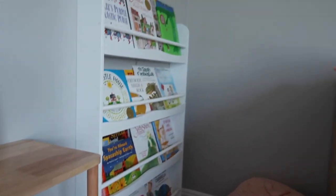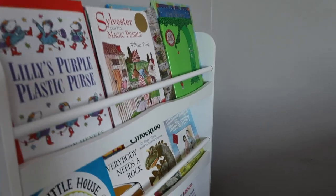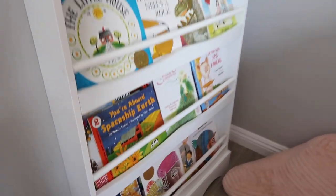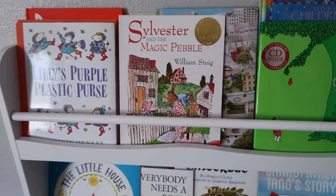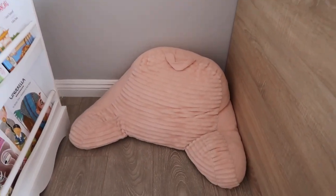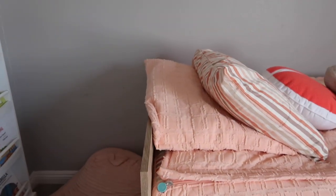And then this is her book wall shelf. It holds all of her books perfectly. This bookshelf holds about 100 books depending on the size of your books. These are all mostly for homeschool. These are mostly her curriculum books. And then I just have this little floor pillow in case she wants to grab a book, sit down on the floor, or she can either come on her bed.